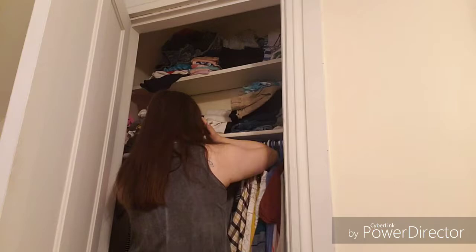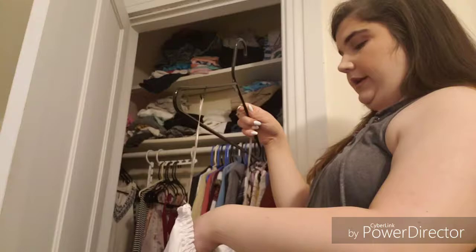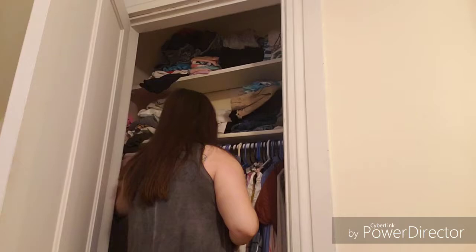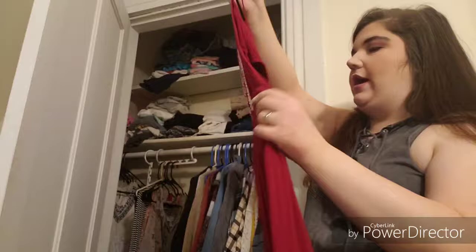I got this shirt at Walmart, and I do think it's super cute. I actually keep forgetting I have this shirt. So I am going to keep this because I do want to wear it long again. It is from the new Time and True line from Walmart. Really cute. All right. So this shirt was from Charlotte Russe. Another really cute shirt. Another one that kind of cinches in at the waist and flows out. And it does still fit me, so I am going to keep that one.